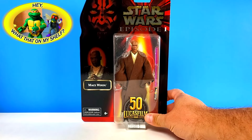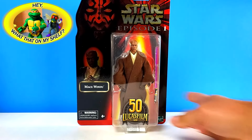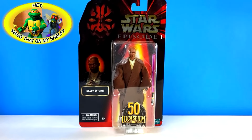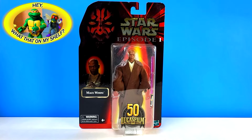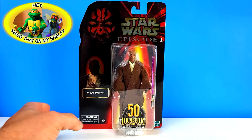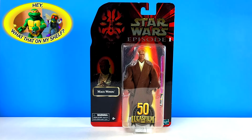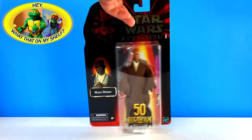Another one I'm really happy to get from the Phantom Menace. Got me a Mace Windu. That's cool. Let me go ahead and see if I can get Mace Windu all the way in the shot here. Get a better camera position for these. There we go. There's Mace Windu and his 50th anniversary of Lucasfilm. The old Phantom Menace card back. But yeah, happy to get that one.